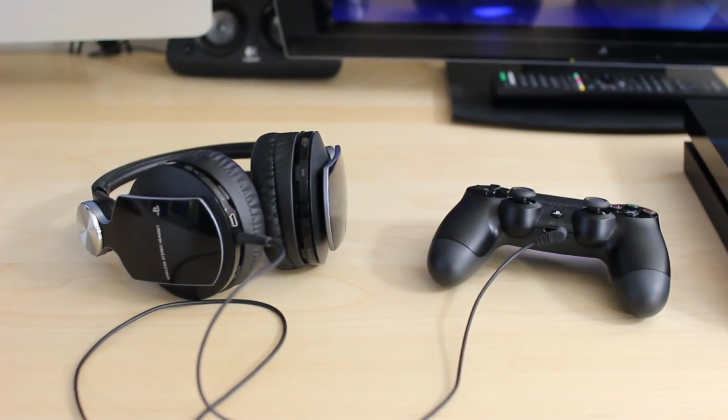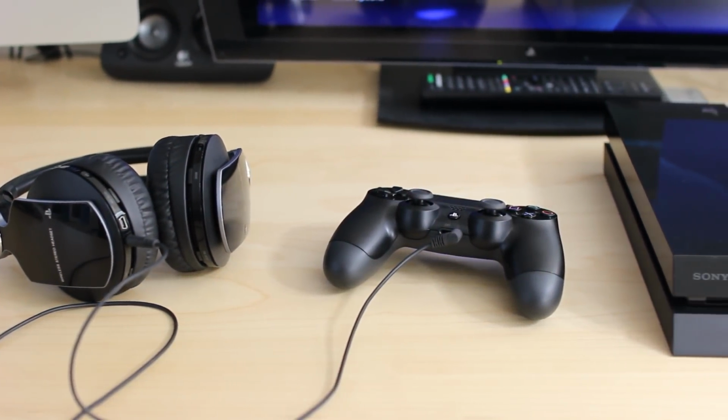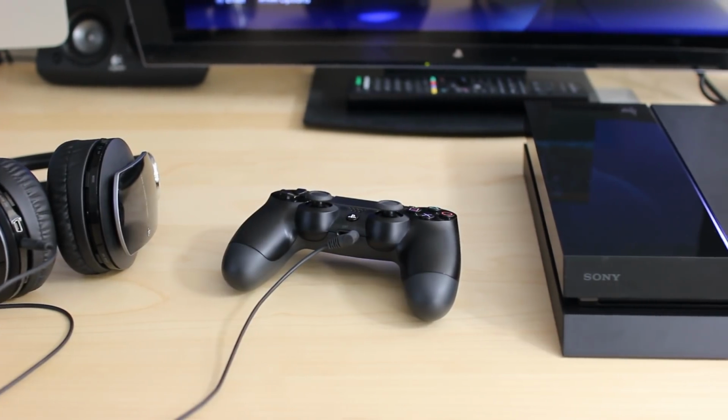And for number 2 on this list, being able to use any headphone or headset to listen to game audio from your PS4. Now, this is a really cool feature. You can plug in any headphone, whether it's Beats, Sennheisers, any brand, any headphone, as long as it has that 3.5mm headphone jack, you'll be able to listen to audio from your controller.